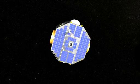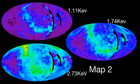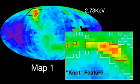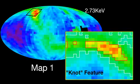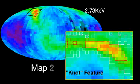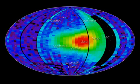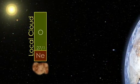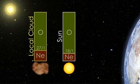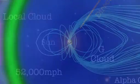IBEX is led by Dave McComas of the Southwest Research Institute in Texas. Its first major discovery was a ribbon of bounced ENAs showing unexpected activity at the edge of the solar system. Subsequent measurements show that this ribbon changes over time. IBEX has also measured ENAs from the interstellar wind, giving scientists a clearer picture of its composition. Surprisingly, it turns out that the local interstellar material is different from the Sun, and the wind is slower and coming from a different direction than previously thought.